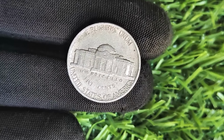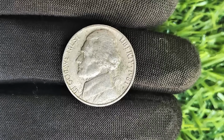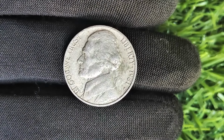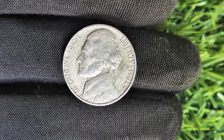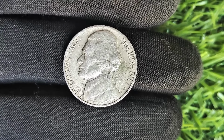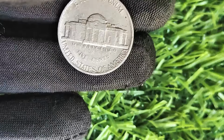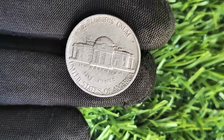Are you ready to turn your spare change into a fortune? The 1981 P Jefferson nickel may just be the ticket to a richer lifestyle. But only if you take action today. Keep your eyes peeled for the double die obverse error, check your coin collections, and take your time to learn what makes these rare coins so valuable.